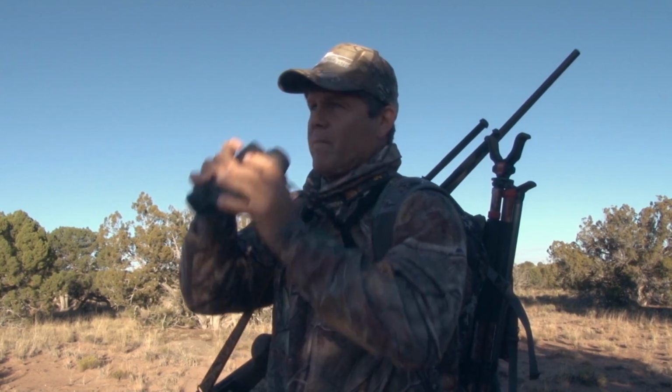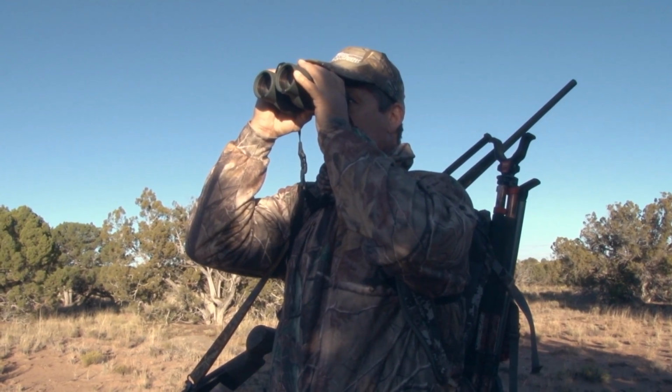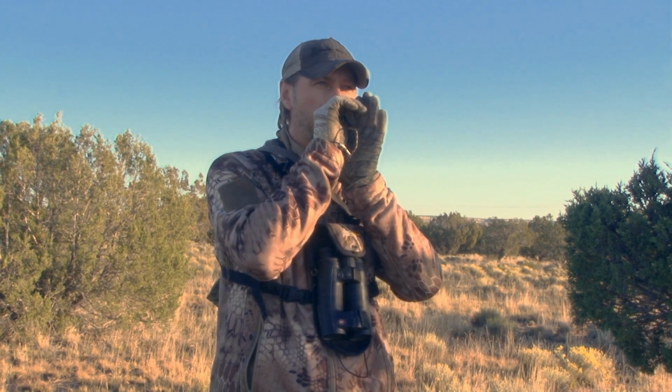So Reno and I and Darren, we all make a big circle, try to get in front of the elk. We get within what we think is good hearing range, and we start calling. We get the bull and the cows turned around, and next thing you know, we got a really nice bull coming straight to us.